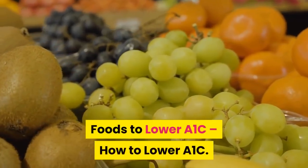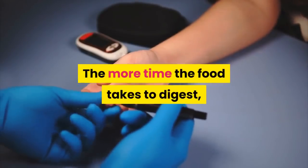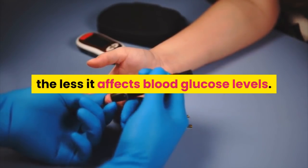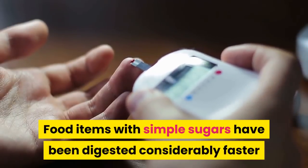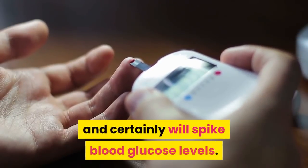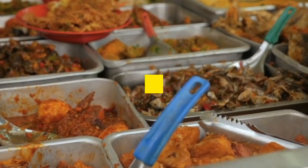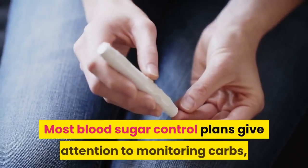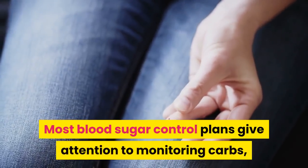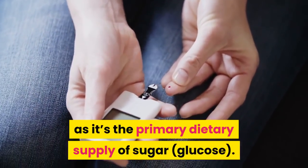Foods to lower A1C. How to lower A1C. The more time the food takes to digest, the less it affects blood glucose levels. Food items with simple sugars are digested considerably faster and will spike blood glucose levels. If you eat properly, these foods to lower A1C will lower your A1C levels. Most blood sugar control plans focus on monitoring carbs, as they're the primary dietary source of sugar, glucose.